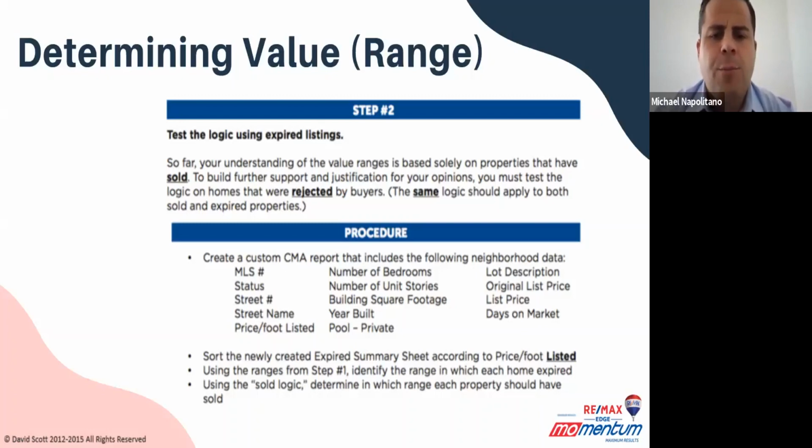So far, your understanding of the value range is based solely on properties that have sold, or contracted, of course. To build further support and justification for your opinions, you must test the logic on homes that were rejected by buyers. That's the word I would use with sellers. I would say, hey, this has been rejected by buyers. The same logic should apply to both sold and expired listings. So here's the procedure on pulling that CMA out.